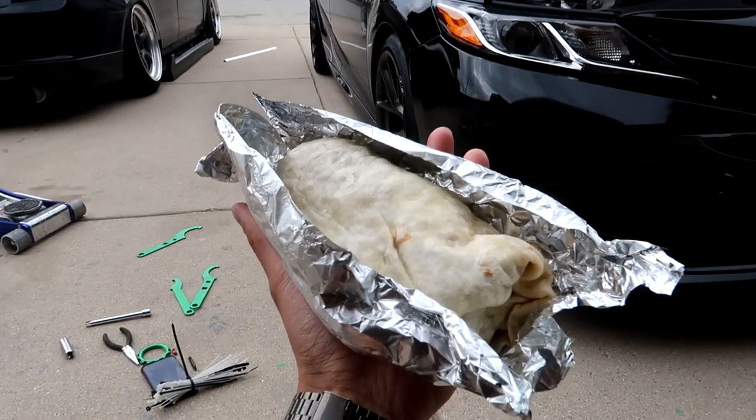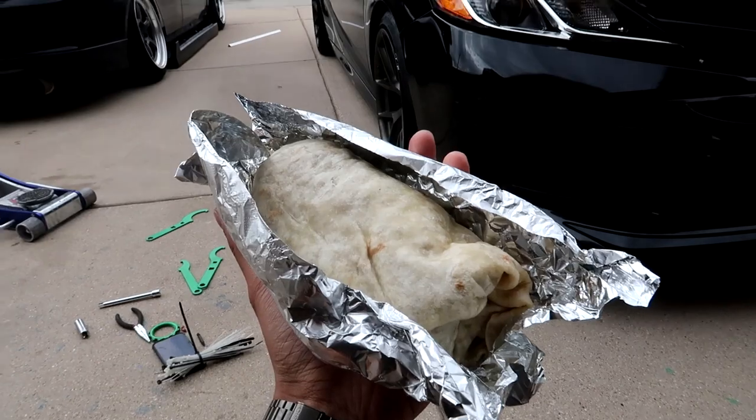You guys already know I had to get some Badass Burrito on the way. I am so hungry. I got the Cali. If you guys are in the Saginaw area, please go to Badass Burrito. I'm telling you, this is the best stuff right here.